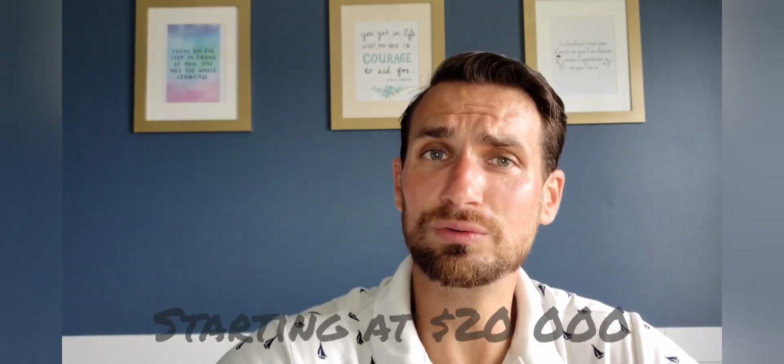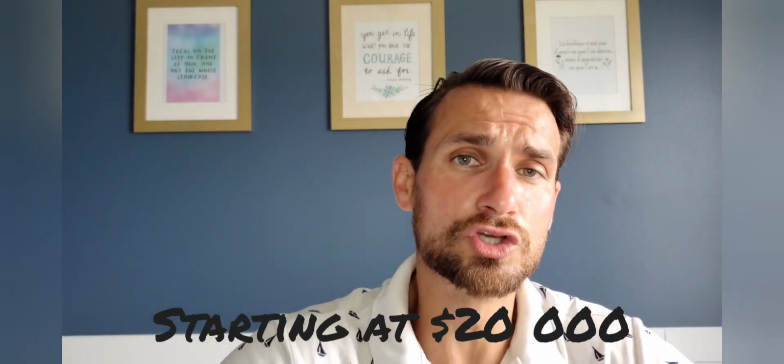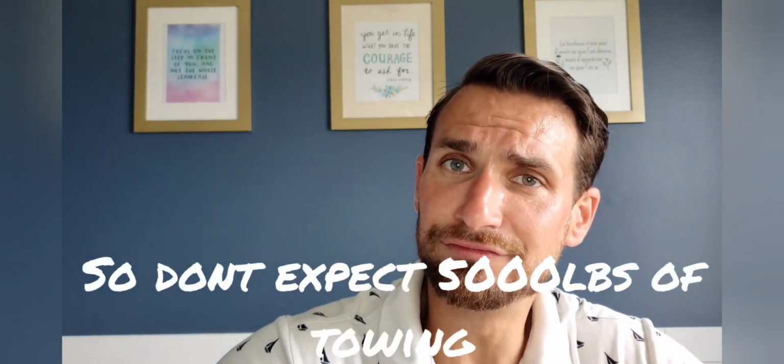So there's going to be a lot of bashers out there saying, what is Ford doing? This isn't a truck. A pickup truck doesn't have to be a full-size pickup. It doesn't have to tow 10,000 pounds, and you don't have to be able to put 2,000 pounds in the box. So I'm going to be covering all that info.